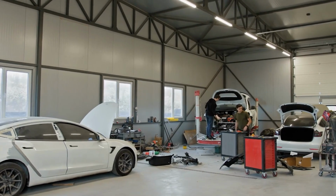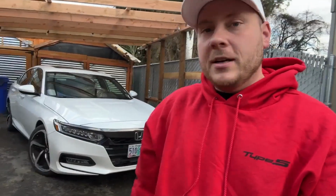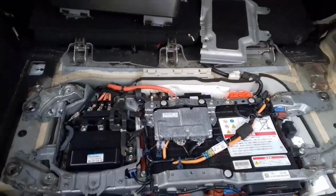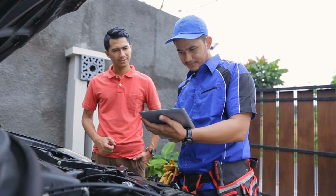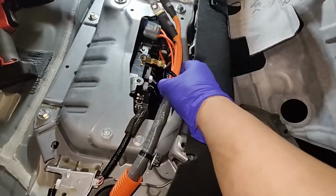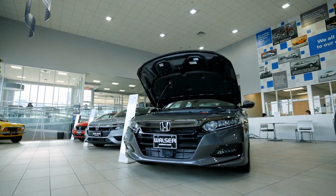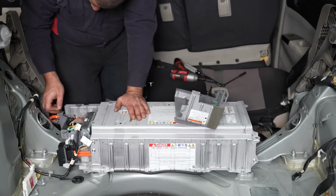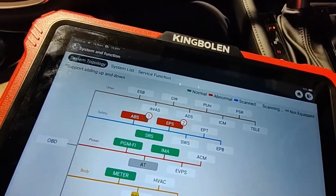Number 4. The hybrid battery conditioning scheme. This scam preys on one thing most Honda hybrid owners worry about: the battery. Service advisors know the word battery instantly triggers fear, because replacing a hybrid battery can cost thousands. That's exactly why some Honda service centers push something called hybrid battery conditioning, or battery rebalancing, as a must-do service.